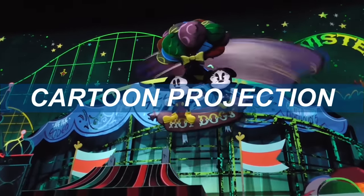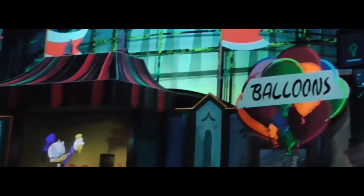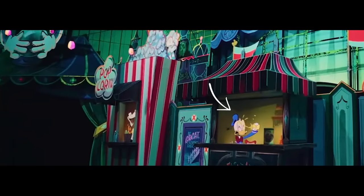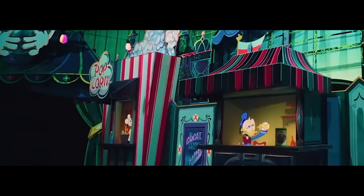Here, there's an interesting effect that we saw earlier with Goofy. When you pass Donald in the stand, you might notice that his cartoon looks very real and very convincing, and when you pass it, the background moves as well. But how were they able to make a vivid cartoon appear like that while also not being projected on a surface like the rest of the ride?